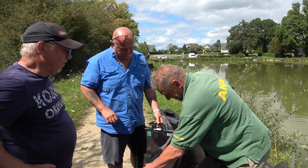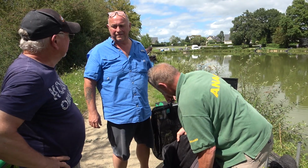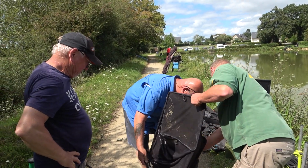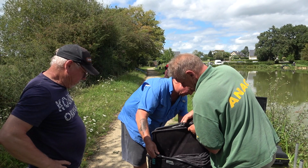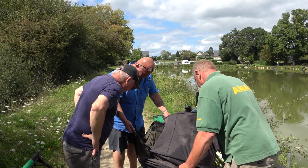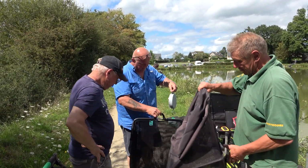Well, I've got 3 carp. What size? Half a pound. Steve had a perch that isn't far off half pound. Oh, Steve has, yeah. There's a nice perch in there. I got about 3 or 4 perch, I think, but only little. Oh, you got a little carp there. 2 little carp. 3. I lost 2 as well.